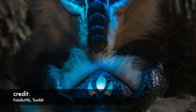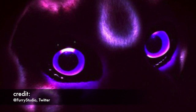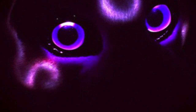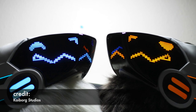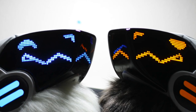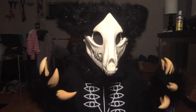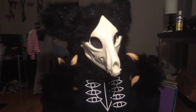Whether it's your eyes, paws, or claws that light up, the way that people light their suits has greatly evolved past just simple LED strips or LED bulbs. Now you see people using much more advanced equipment, which lends to a much more interesting final product and end performance. Now, a feature that is also gaining some more popularity, it's been a thing, but the way people are incorporating it is very different, is lights in suit.